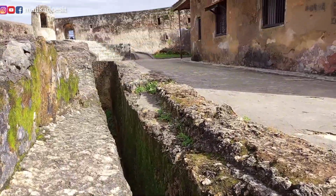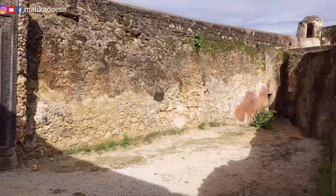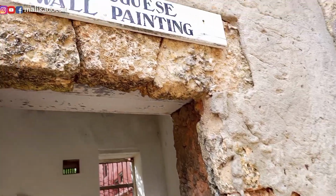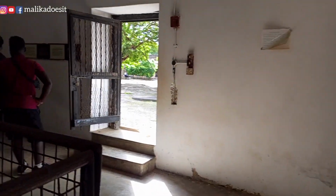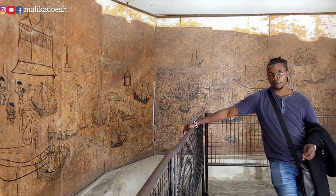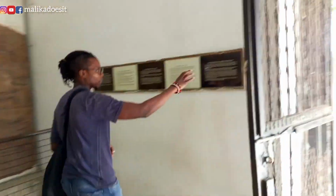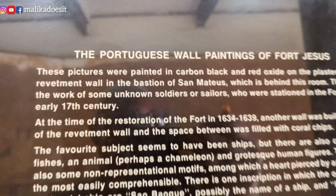I don't know what the tunnel is for, guys, but it must have its own meaning, this one. So, this one is the wall paintings, the Portuguese wall paintings, painted using red oxide and carbon black. Nice. Well, you can show the people the information about that.